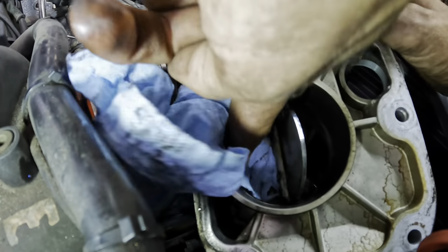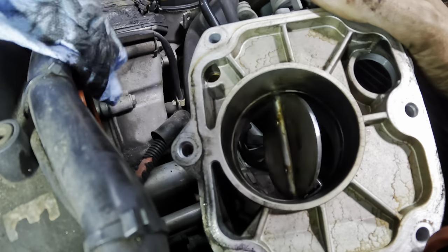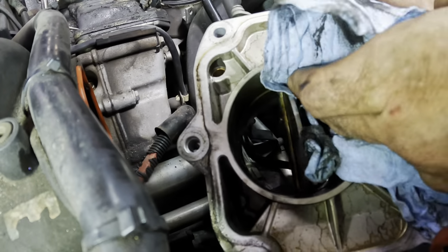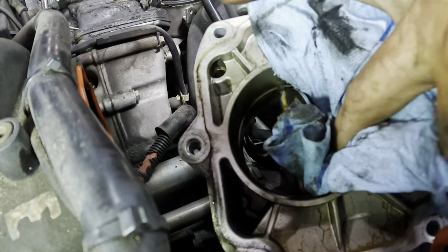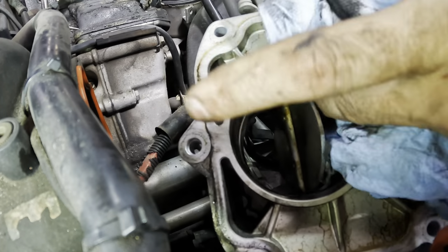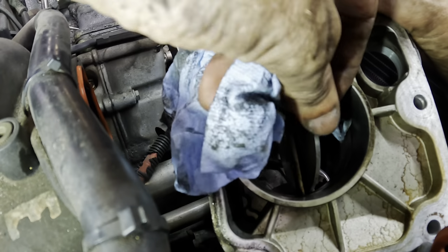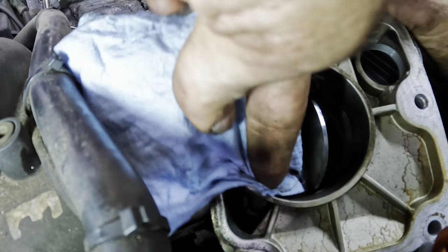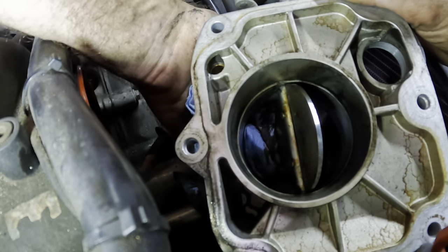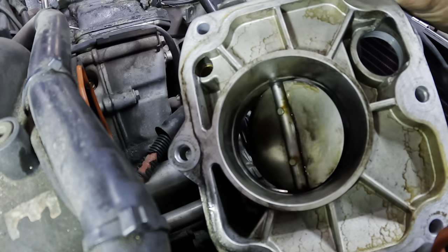So what happens is you get that buildup on there and it closes off the plate when the throttles are closed, and it should have a slight bit of air to bypass it. So what will happen is the idle air control motor or valve will have to open up slightly to compensate for the air that should have been already squeaking by the throttle plate. And I'll reach around the back side and wipe that down on the other side of the plate as well. See that? There we go.